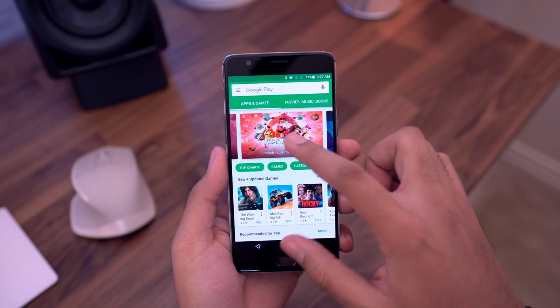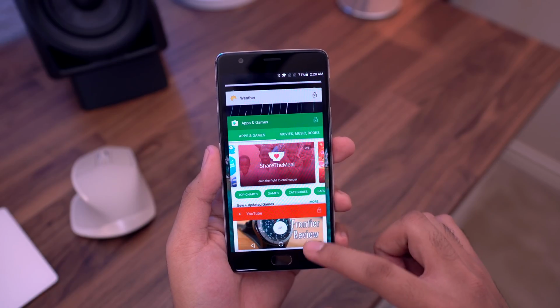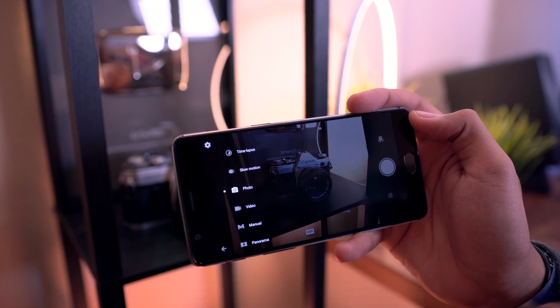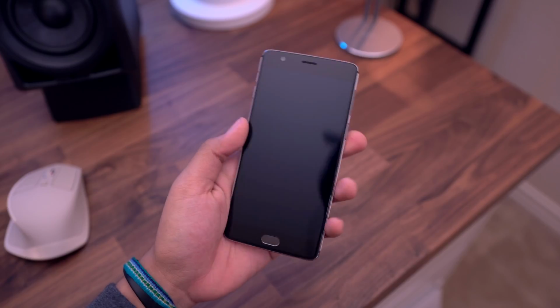I mean, we're talking about a phone with a more than passable AMOLED display, 6 gigabytes of RAM, great battery life, fantastic performance, the latest version of Android with a few neat tweaks, a super solid set of cameras, a stupid fast fingerprint reader, and an awesome build for less than $500.